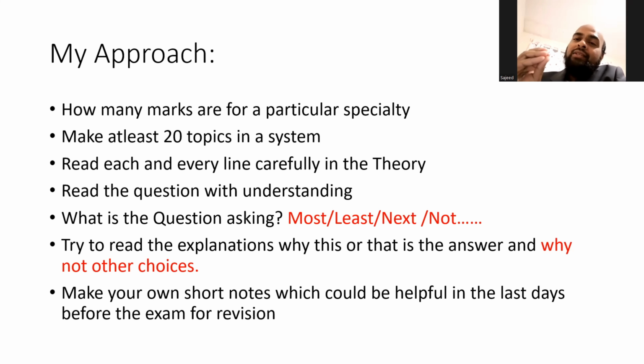No. It could be related, but again, as you can see, psychiatry 9, hematology 10, basic sciences 25. So it will ask 25. That's huge. Read each and every line of the theory carefully.